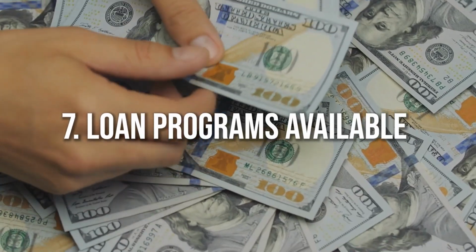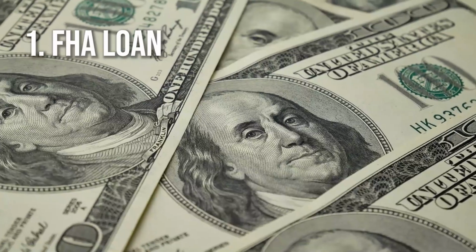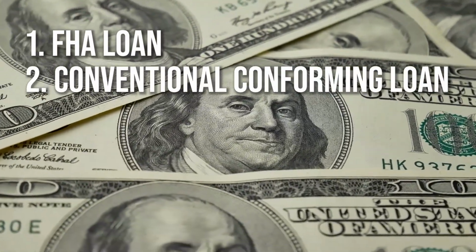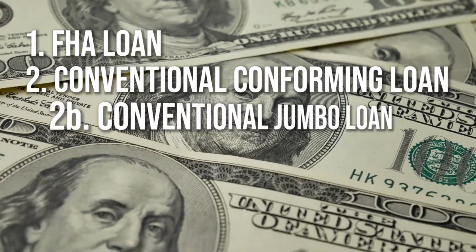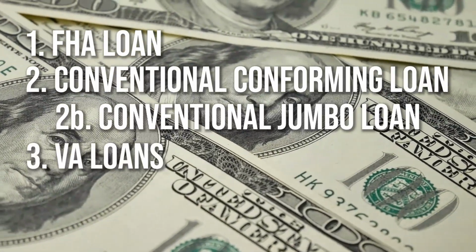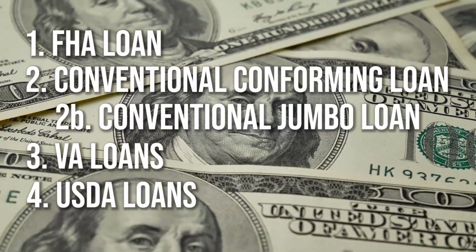Tip number 7, you may be wondering what loan programs are available. As a general rule, there are 4 types of loan programs available in our country. 1 is going to be an FHA loan, 2 is going to be a conventional conforming loan, and 2 gets an add-on, we'll call it 2B, a conventional jumbo loan. And then there's VA loans as well as USDA loans. Each loan program is going to set its own credit criteria and requirements.